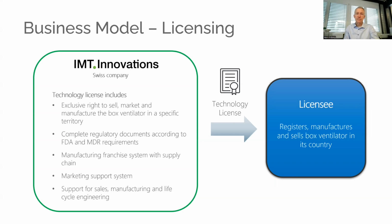So with your license, as it says here, you get the exclusive right to sell, market, and manufacture your box for the specific territory that we have agreed to in the license. We give you complete documentation. So this means you get the complete technical file. And you'll see in the next slide how we work with you.